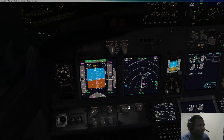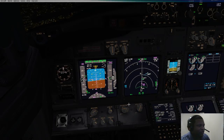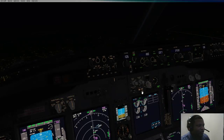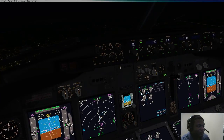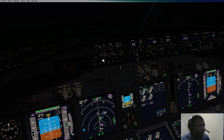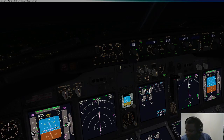It's a nice clear night, so technically I could completely fly this manually, but normally you want to use all available automation, plus the fact that I'm being lazy. So go ahead and set this to approach mode, and go ahead and kick in flaps 5.